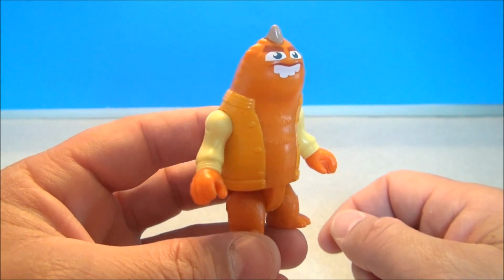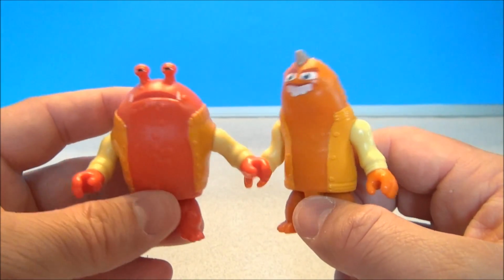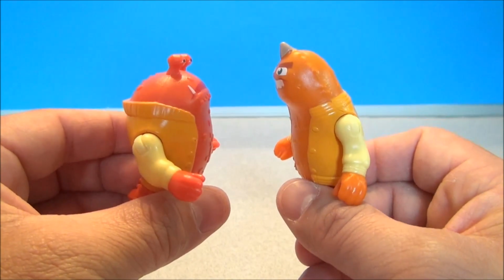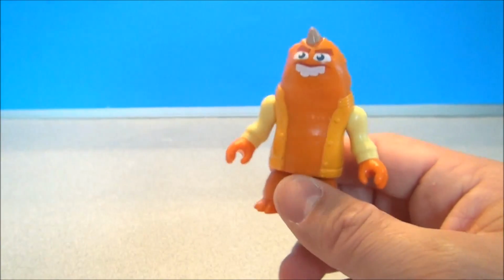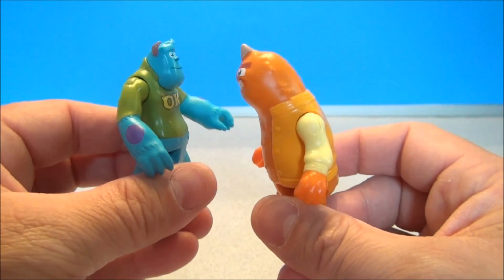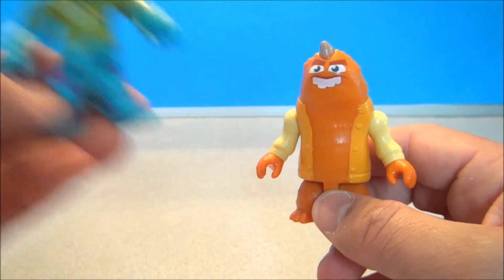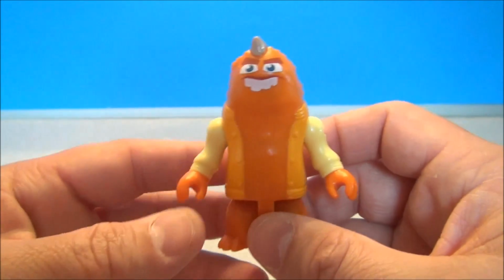So here is George, and George is pretty tall too. Him and Big Red are about the same size, and both of them have a little bit more mass than Sully does. I think they might be about the same height-wise, but in the amount of plastic, they both have Sully beat. So I'll show those all off together.